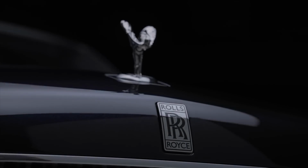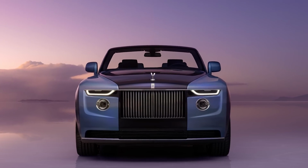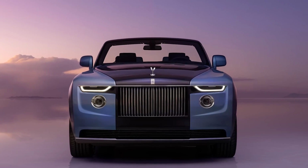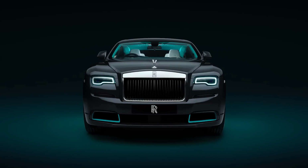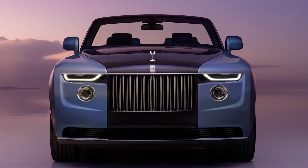Starting at the front of the Boat Tail, the grille, the most dominant part of the front of this car, is actually quite restrained. If you look at it, it's tucked in, not in the usual Rolls Royce way where it's very architecturally formed, it stands proud, you see it from every angle. Here is a great example of restraint.